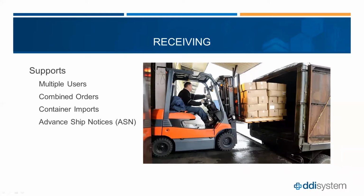On a similar note, you could also combine orders together. So if your vendor gives you multiple shipments at the same time, you had it in your system as 3 purchase orders, but it was really just 1 delivery, you could put those all on the same receiver and again have multiple users share in that receiving process. Now, in addition to just selecting individual orders, if you're doing any container imports, you can select an entire container and validate against that entire receiving.